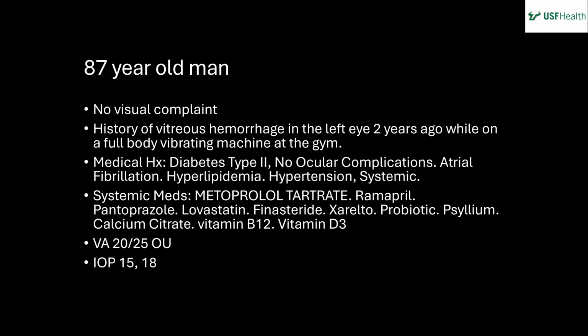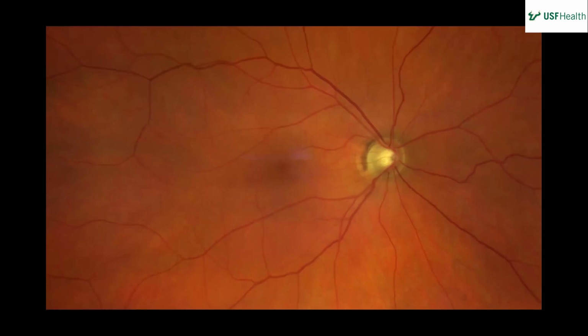Okay, so we have an 87-year-old man. He doesn't have any specific visual complaints. He's got a history of a vitreous hemorrhage in the left eye that happened two years ago while he was on a full body vibrating machine at the gym. And then he's got type 2 diabetes without any ocular complications, AFib, hyperlipidemia, and systemic hypertension. He's on some hypertension meds, some GERD medication, statin, finasteride, Xarelto, and some supplements. His visual acuity is 20/25 OU, and pressures are 15 and 18.